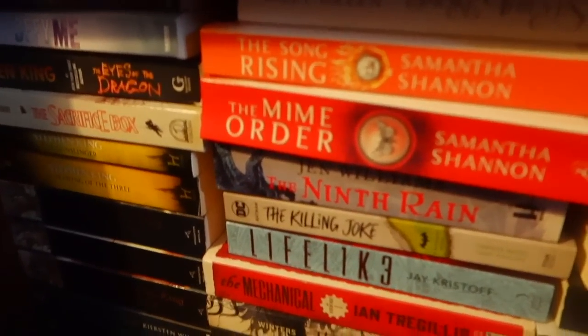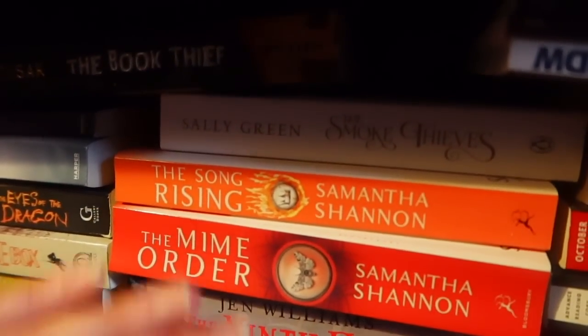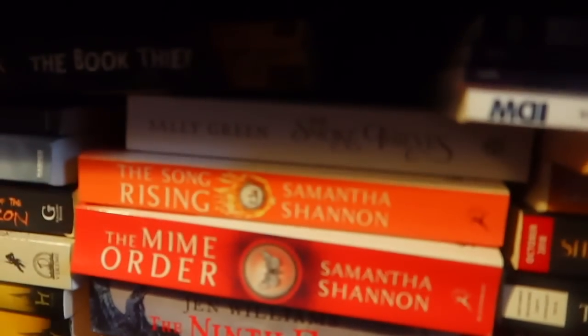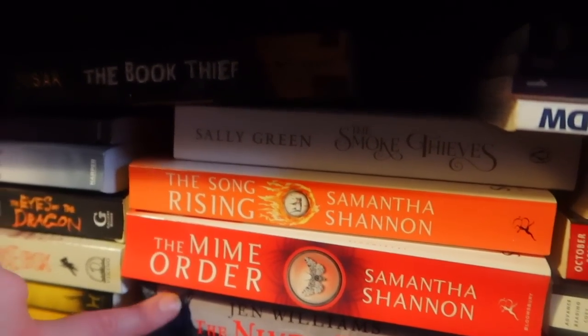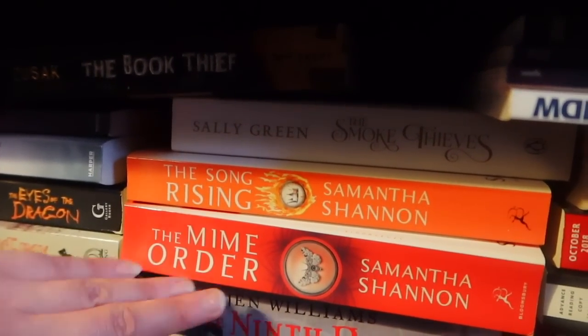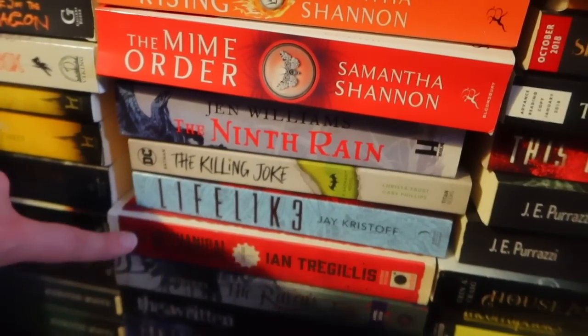Oh god, down here. We have more Bone Season books. So, oh no. Well, I'll take them out later, but those are going. This comes highly recommended to me by Elle from Elliot Brooks. So that will be read at some point. My dad recommended that to me.